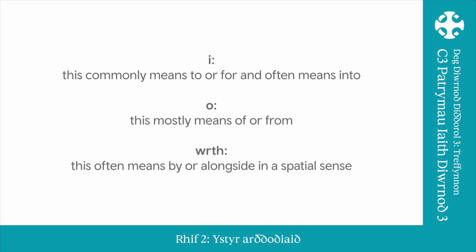I. This commonly means to or for, and often means into. O. This mostly means of or from. Wrth. This often means by or alongside in a spatial sense.